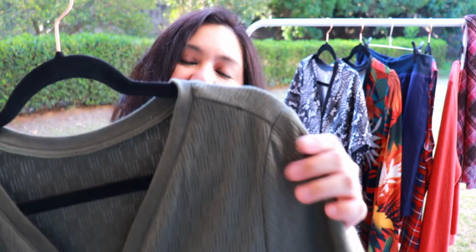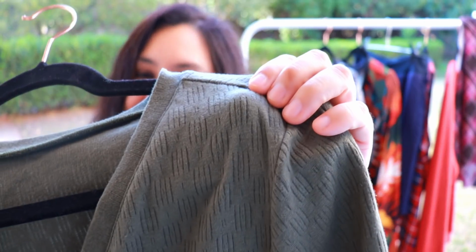I get extremely bored with just plain solids. I cannot sew them. It's really hard for me to sew them. And if you're similar to me and you always go for the prints, that's cool and fun, but sometimes you actually do need some solid colors to match with other things in your wardrobe. Keep your eyes open for nice solids that have a texture like this.